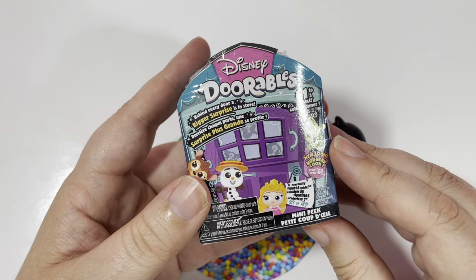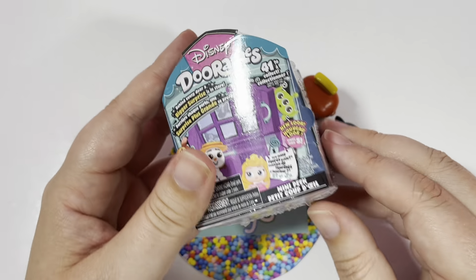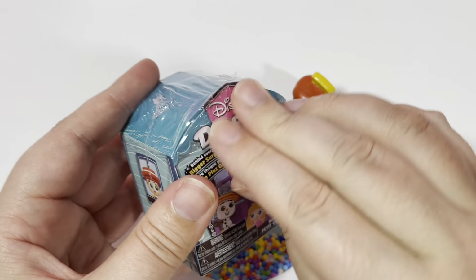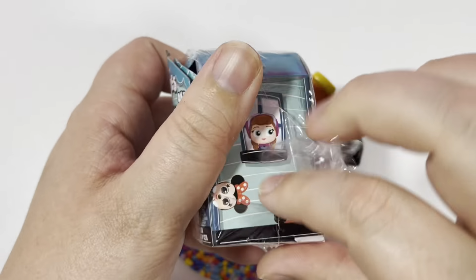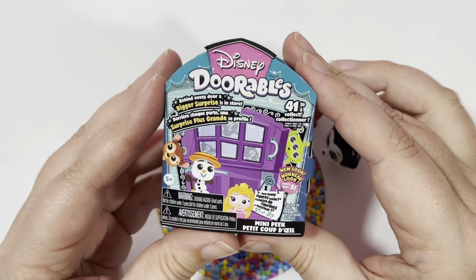All right, here is number 2, and this one is really, really heavy. As you can see here, it's actually bursting at the seams. I'm really hoping this one has the extra door. I mean, it is really heavy, so maybe... Or maybe it's just a really heavy Doorable. So let's see here. I'm a little nervous. Okay, I'm hoping it's the 3 of them. Okay, you ready?